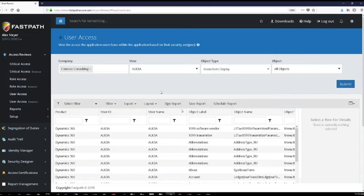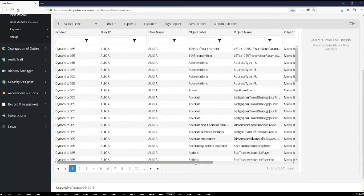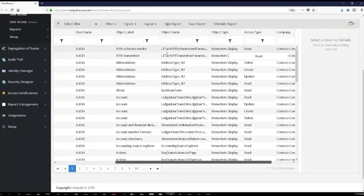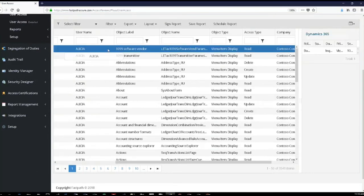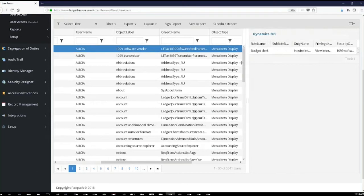And so you're able to see down below here that she has access to a software vendor object. You can see the label and the AOT name. And if we were to scroll over a little bit here, you can see she has read access to that particular object. If you go ahead and click on that row, over here on the right-hand side, you're going to be able to see the roles, duties, and privileges, how the user is getting that access. So you can see that because she's assigned the budget clerk role, that's how the user is getting particular access to this object, as well as the other duty and privilege hierarchy of that access.